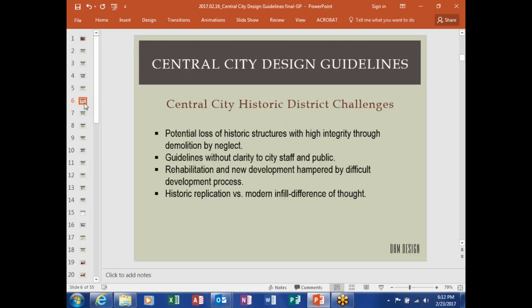And then there's this challenge of trying to figure out, with new construction, additions, kind of rehabilitation and additions to existing historic structures, how do we reconcile the direction: are we trying to do historic replication, or are we trying to meet some modern demand? And so, you know, the term there is infill.